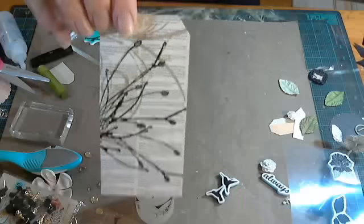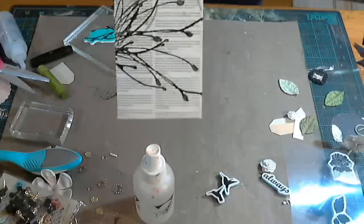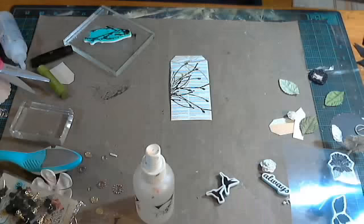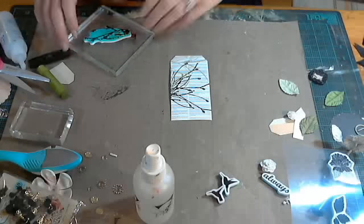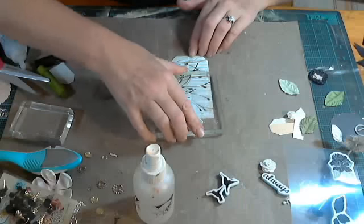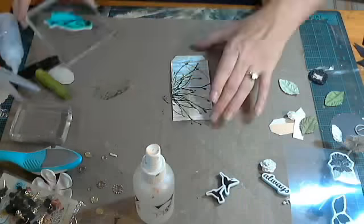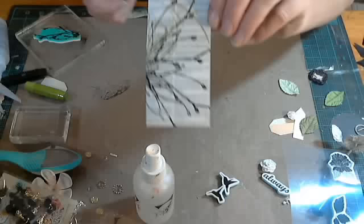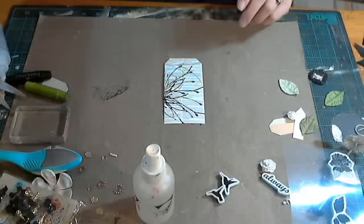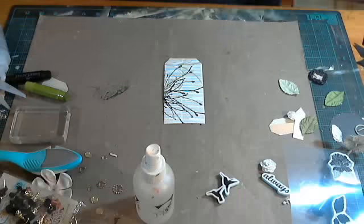I'm kind of surprised by my stamping abilities. Pretty cool, huh? Now I don't even want to put anything on it. I just want to have it be this, because I think that just looks kind of cool. We'll add some. Let me dry it off first.